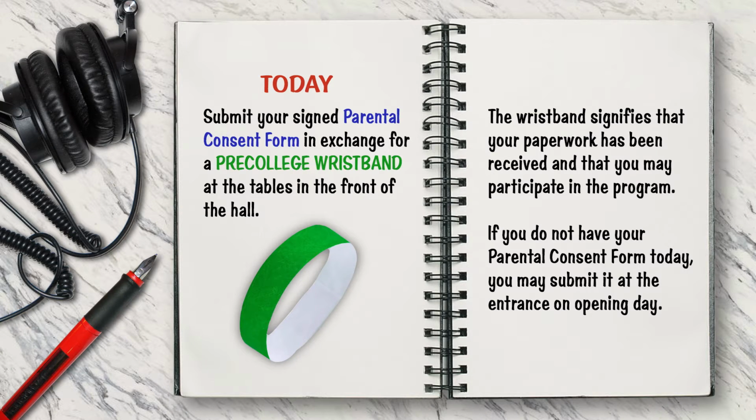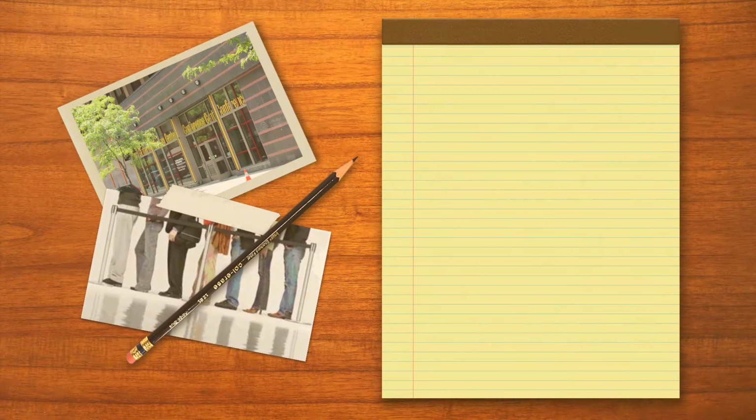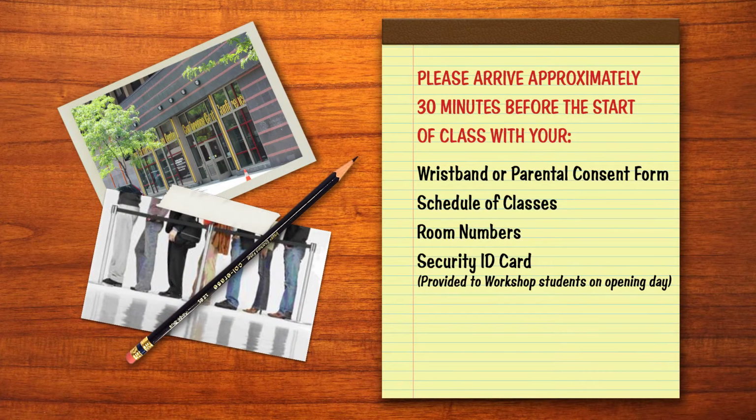If you do not have your parental consent form today, you may submit it at the entrance on opening day. Submitting your signed parental consent form in exchange for a pre-college wristband today will help you to avoid long lines. On opening day, you will arrive approximately 30 minutes before the start of your first class.